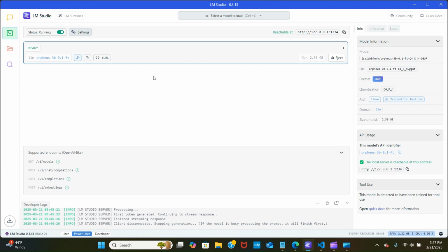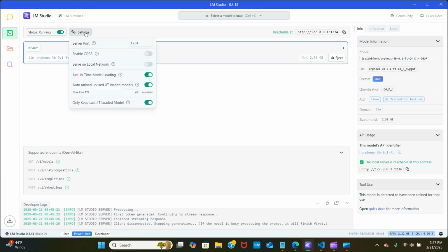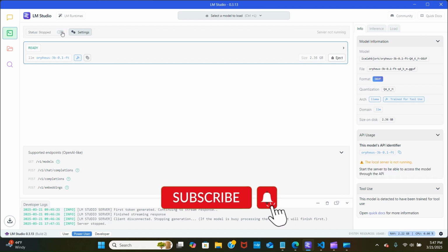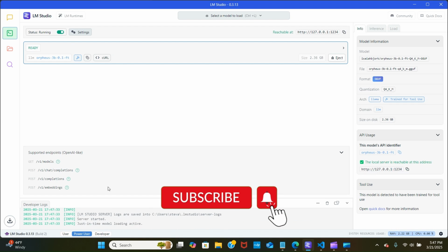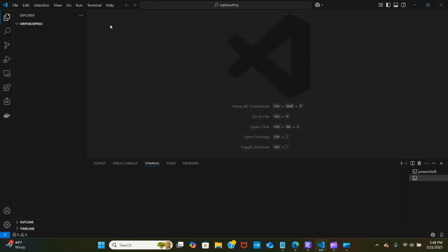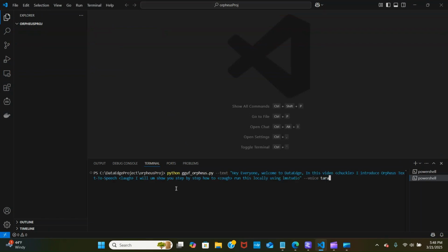All right, so now what we want to do is go to your settings. We need to connect that to our local server, which is going to be HTTP 127.0.0.1:1234. So you just go here and you say run, and you're going to see in the developer logs, it's running here. All right, so now let's go over to our terminal. What I want to do now is create an environment for this, python -m venv.